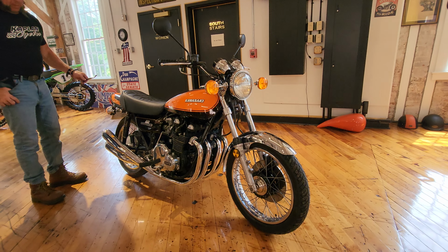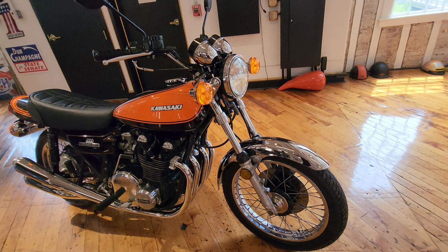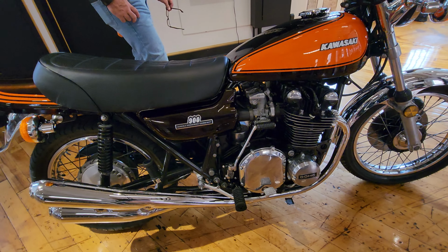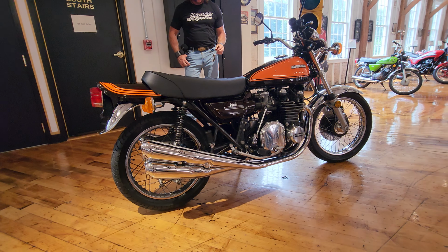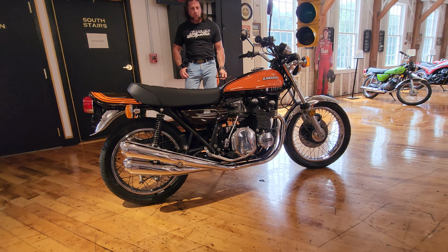This one we've just done a full restoration on. We had another one come in. We had a 73, 74, and 75. We sold a set of 3 a little over, almost 3 years ago. The 1973 sold for $30,000. The 74 sold for $28,500, and the 75 sold for $27,500.